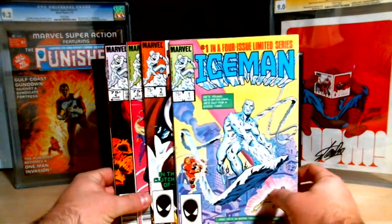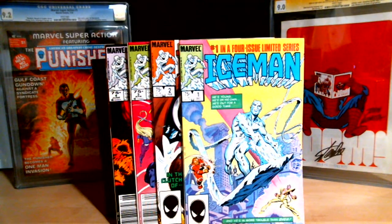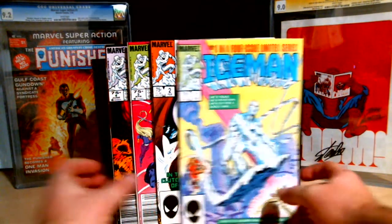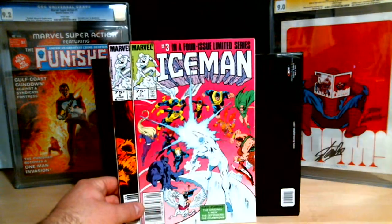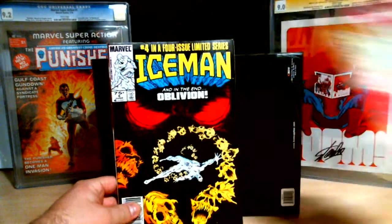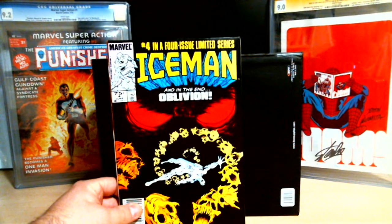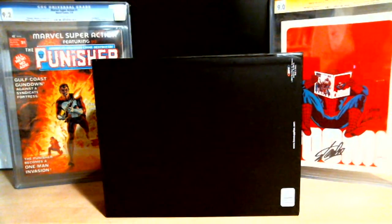This one here is Iceman from the X-Men in his own 4-issue series. This is in pretty decent condition. Again, it was just something that I wanted to read. Iceman was always one of the characters from the X-Men that intrigued me. And so, again, this is just a 4-issue mini from the 80s revolving around Iceman for the most part. See some of the other gang in there. And Iceman and the End of Oblivion. And you see here, 4 in a 4-issue limited series. A few of these I have here today to show off.